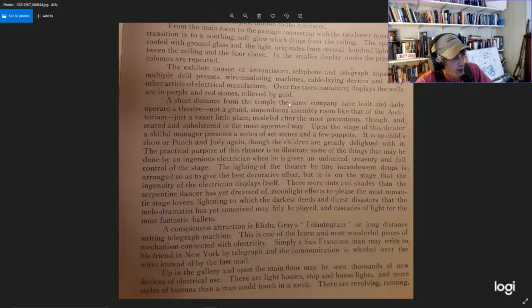A short distance from the temple, the same company have built and daily operate a theater. Not a grand, stupendous assembly room like that of the auditorium, just a sweet little place modeled after the most pretentious, though, and seated and upholstered in the most approved way. Upon the stage of this theater, a skillful manager presents a series of set scenes and a few puppets. It is no child's show or Punch and Judy again, though the children are greatly delighted with it. The practical purpose of this theater is to illustrate some of the things that may be done by an ingenious electrician when he is given an unlimited treasury and full control of the stage.